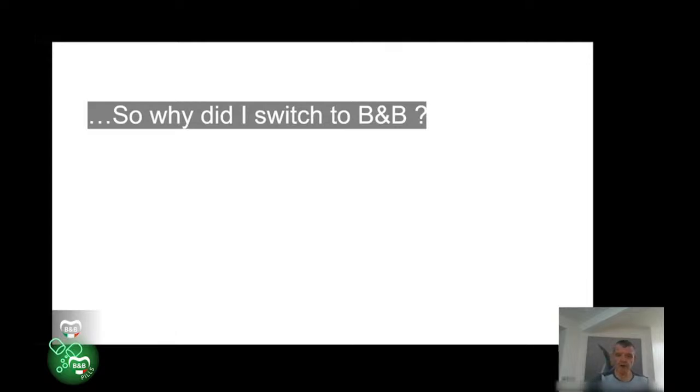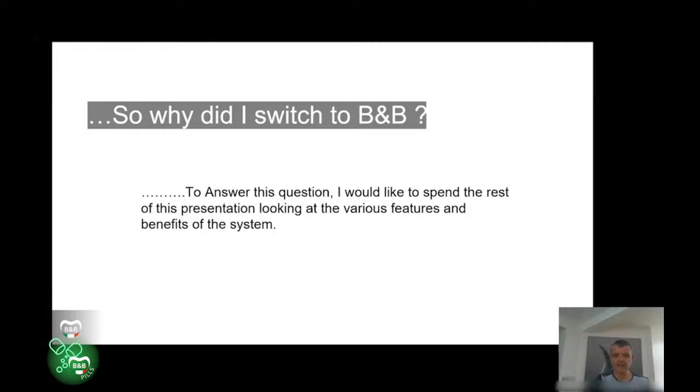And this is what I'm hopefully going to spend the rest of this lecture talking about. So what I'd like to do is to look at the various features and benefits of the system, and hopefully you'll see why I decided to make the switch. So these are the features and benefits that I'd like to go through.